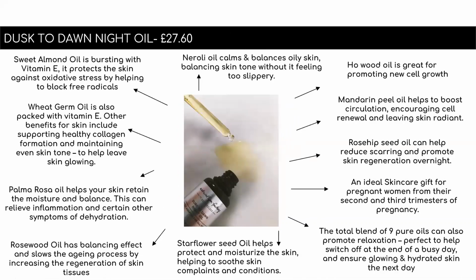If I then move on to our Dusk Chardon Oil, there was a lot to pack into this one, as you can see, because there are 9 pure oils in the blend, and they all do such amazing things. So I really wanted to list them all, but I think this is one I would possibly learn, because it's just such a beautiful oil. So we know that overnight the skin regenerates, and we know that it is at its peak regeneration between 12 and 2. So this is why you would use a night product, just to really help support that skin, that natural renewal process, your circadian rhythm, etc.